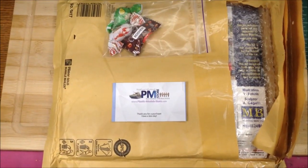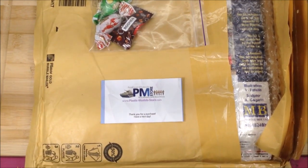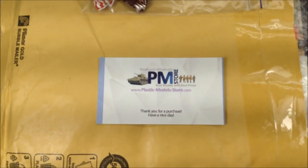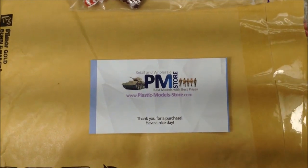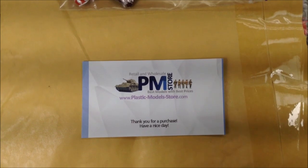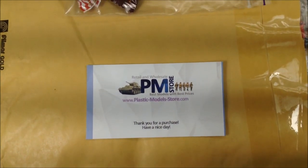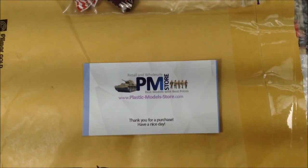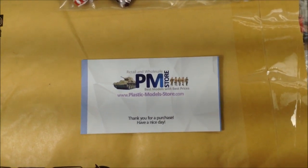For these kits, I ordered them off of Amazon Canada, but it went through the same company, and the card came here with the package, plasticmodelsstore.com in the Ukraine. So you can go read on their website, or probably find it through Amazon. That's the people that you would contact. They have quite a selection of model kits in mostly military and 1/35 scale and 1/24 scale. So if you're interested, you can check them out.